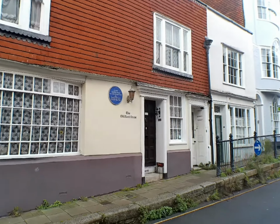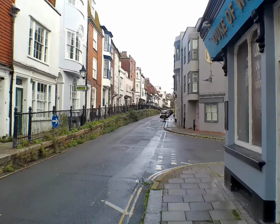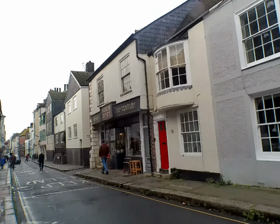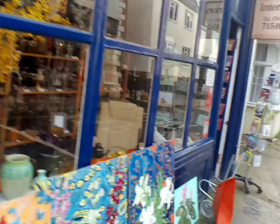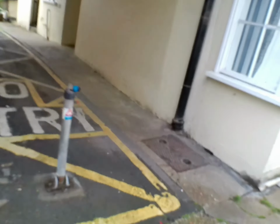Different point of view. POV. Down the high street towards old Hastings House. There we go. It's starting to be commercial, some shops that are open. Oh, well worth a rummage, believe me. Worth a look. Some of them are like museums with some of the stuff they've got in.